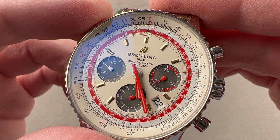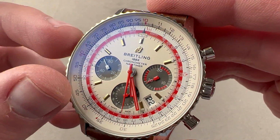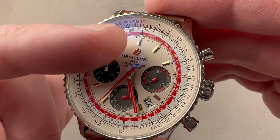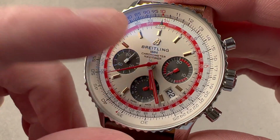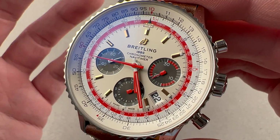Now, the dial also includes applique indices, which are plated in rose gold to give it an upscale aesthetic. We have tone-on-tone registers, which is modern Breitling design language for an in-house caliber. When you see a monotone dial, generally a customer caliber. Tone-on-tone with a chronograph, generally an in-house caliber. The Breitling B logo no longer features wings, even though this is an aviator-themed watch.